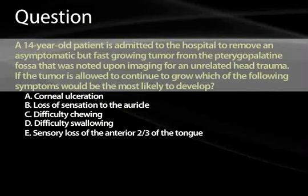Sensation to the auricle is provided from the infratemporal fossa and from the cervical plexus. The difficulty chewing is going to be associated with motor cranial nerves, and those are going to be associated with V3 because those are the muscles of mastication. Difficulty swallowing is going to be pharynx and tongue associated. And then sensory loss to the anterior two-thirds of the tongue is cranial nerve 7 associated. And that's below the corner of the mouth, so it would have to be V3 and 7.